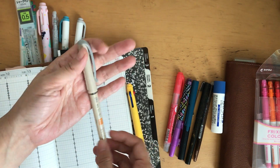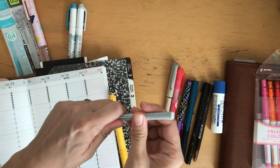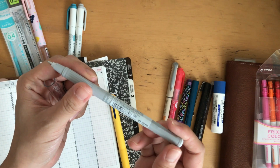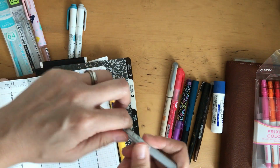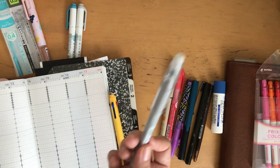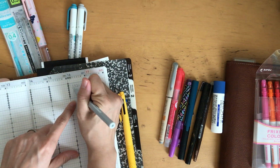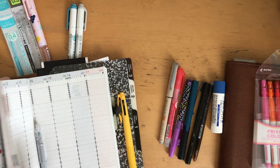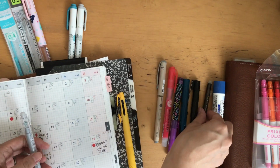This was also from the stationery selection box. And this is a friction in gray. I think the tip is a lot thicker. I think it's 0.7. I'm not too sure actually why this is in here. Like I said, I like to erase things, if things are just tentative, I like to erase them after, and so maybe that's why. But yeah, I don't know. It's very smooth. I guess I could use this for my calendar, if I need to write something in my calendar and things are still tentative, I could use this, because this is a lot thinner.